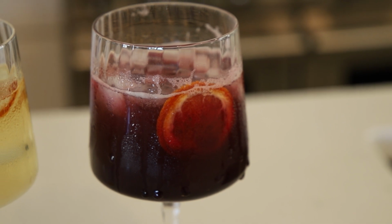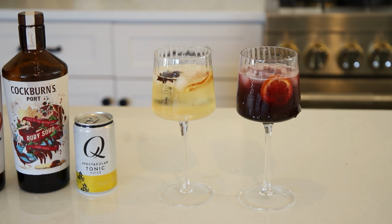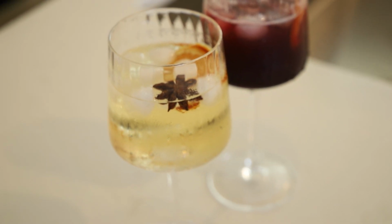So when you're thinking about the holiday season, you want to be able to highlight the flavors and pair with the foods. For example, for this ruby port, this is going to pair a lot with your chocolate if you have dessert. It's going to pair with those meats. And same thing with the white, it's going to pair with a little bit of the lighter dishes in the beginning of your meal. And so this is something to keep in mind when you're planning out your holiday season.